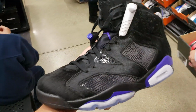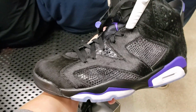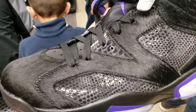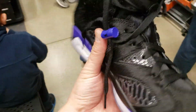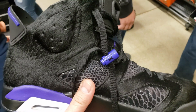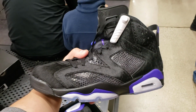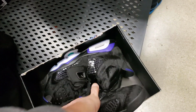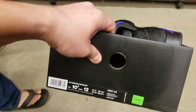These were in the aisles, what, 2 weeks ago when we came? But yeah, not bad. I'm not a fan of the hair though, I'm not gonna lie. I think it's gonna be too much maintenance for me. And I'm not a fan of the purple on it. But there's plenty of you guys that are. Not bad. 160. And you get 20% off.